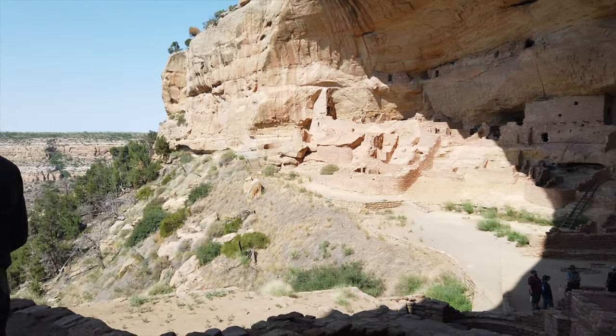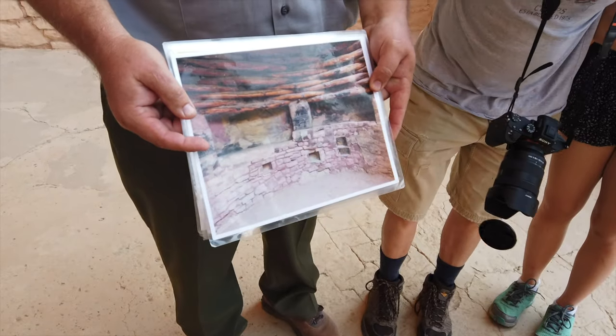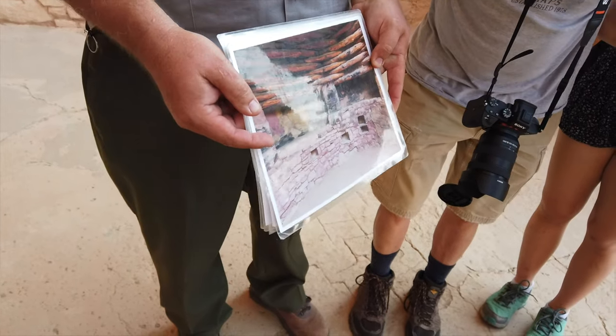This is a picture of the inside of one of the kivas. Little white dots are from archaeologists taking dendrochronology or tree samples.